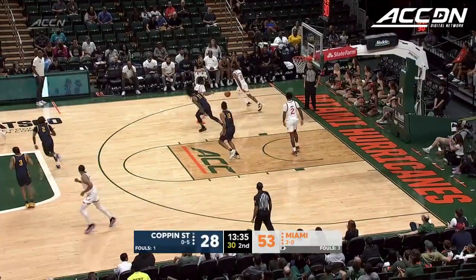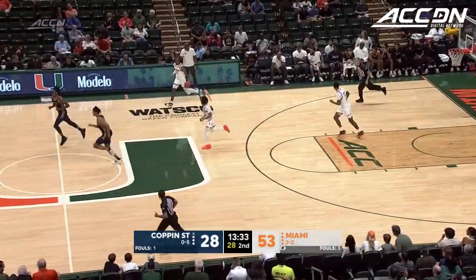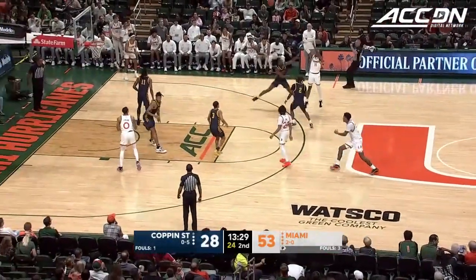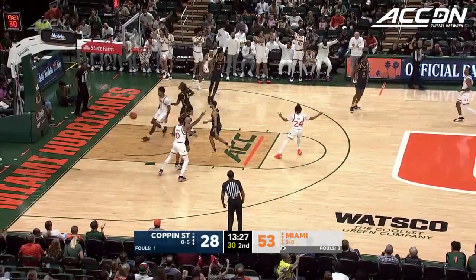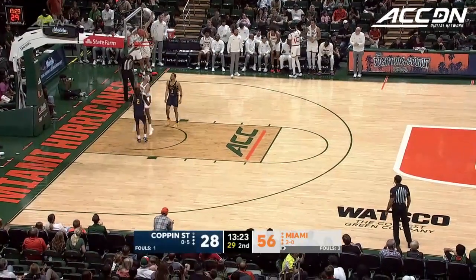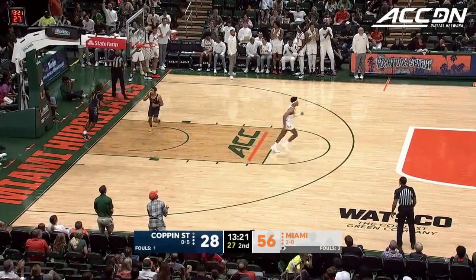Staten McRae does come down with a defensive rebound, but Nigel Pack just soaring. We talked about his athleticism. That's good for 3. Yeah. You don't suspect that from little fella Nigel Pack. Oh, there's a steal by Jalen Blackman. He puts it up and in.